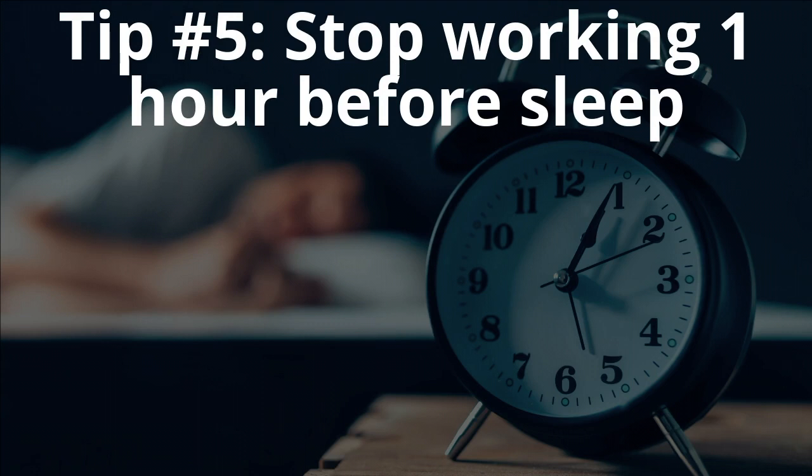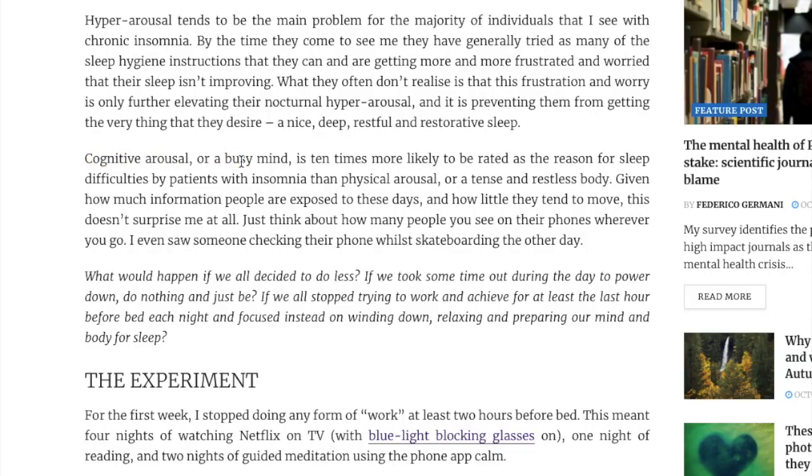Tip number 5, stop working 1 hour before bedtime. Now, this is important because your brain will still be active, concentrating, and won't be able to relax if you keep working right before you try to sleep. From this article, a busy mind is 10 times more likely to be rated as the reason for sleep difficulties for people with insomnia or a restless body. Now, the easiest way to do this is to give yourself a set time to stop any work by, and then to fill out that time with something more relaxing, which is the next tip.